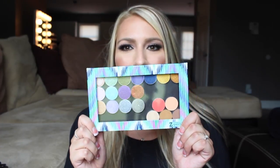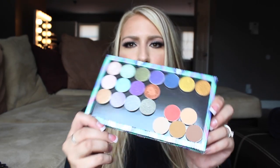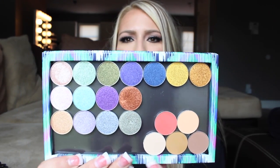So the first thing I want to say, because I just got this in the other day, and I'm not going to go through all the shadows, but this Z palette I just picked up. Look how gorgeous this is. I got it off the Makeup Geek website. I got some of their full shadows, and I'll do another video on this, but look how cute the designs are of this Z palette. I love it. Love it, love it, love it.